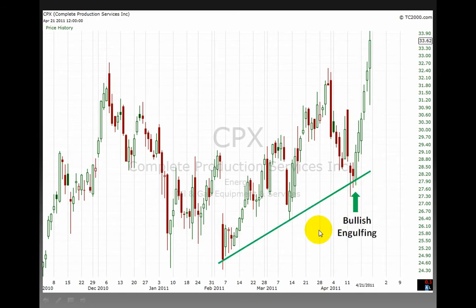Now when we scan for these trades, what we do is we scan for these patterns at dynamic support, and dynamic support is a concept I teach in the course, and so I urge you, if you haven't tried the course, to give it a try. But you can see here we had this bullish engulfing candle at dynamic support where it met the trend line coming up, and we had a nice rally here.